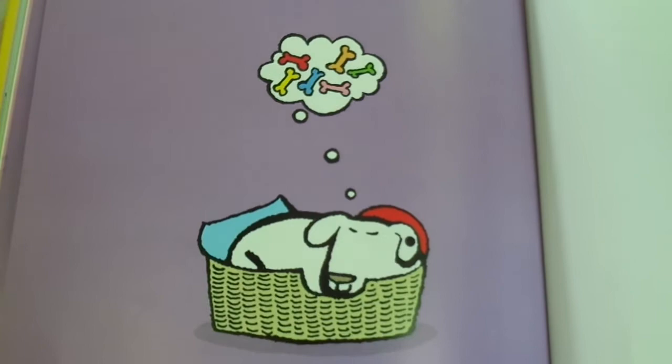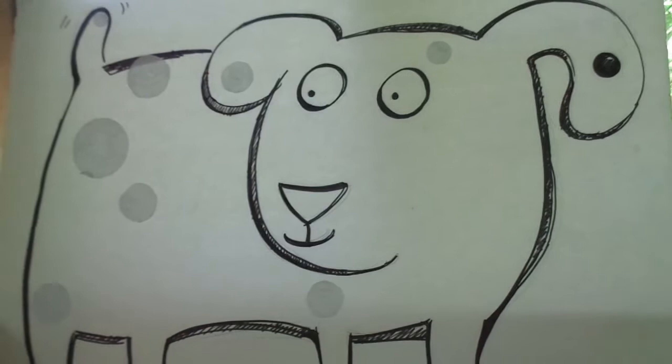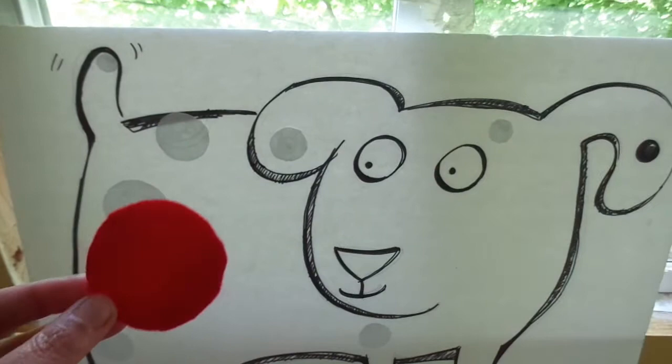We can hear all kinds of colors and all kinds of really fun sounds in this story. So I have my big dog here, and we're going to add our colors back to him and see if you can remember what makes each spot. So our first spot comes with the word splat. Can you say splat? And it is red.